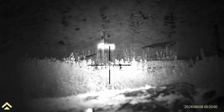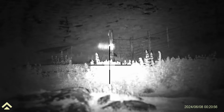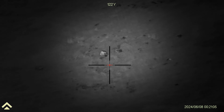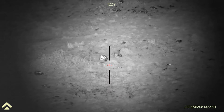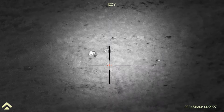There's our IR at our lowest settings, but bear in mind, this is the 5 to 20 IR. And there is our clarity at 121 yards. If I do that, obviously, take off the IR, let's boost up the IR a little. That's 2 times, 3 times, 4 times, 5 times, 6 times. That's just right. And we take it off. Put it back onto 1.